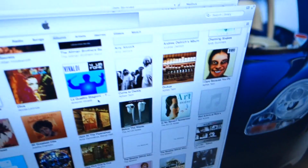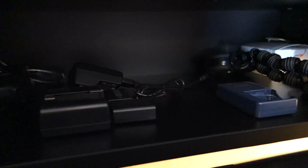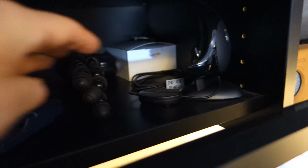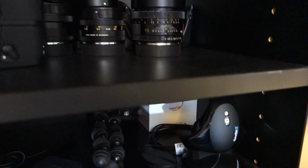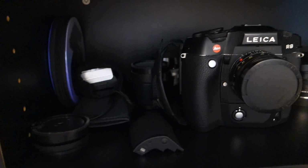Now moving up to the shelves. In this shelf I keep basically all my chargers, and I also have a little flashlight on a tripod deal, and I've got my ColorSync tool. It's a Spyder.